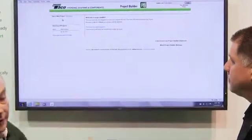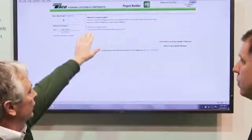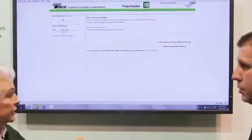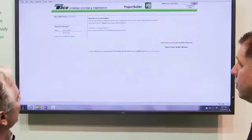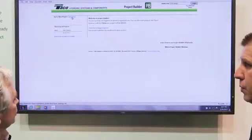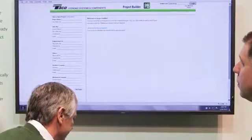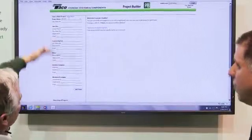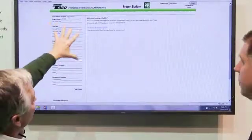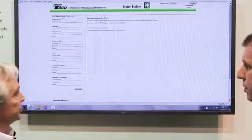Now we do recommend that folks who are going to use it in their office log in and register. That way we can save the information. I'm not going to do that today for this demo, but if you want to start a new project, you just click here and you put in all your project information. So maybe this is a test project as an example, but you can see all of the information that you can put in here, and whatever you put in here is actually going to populate on some of the documents that we end up saving.